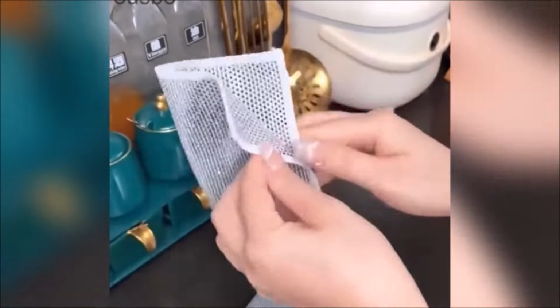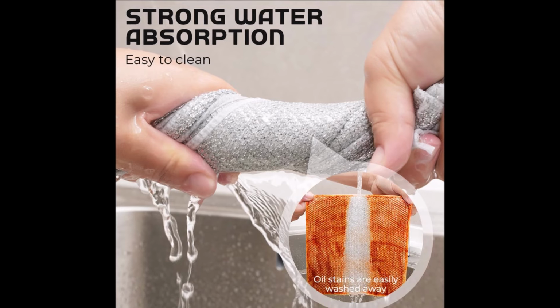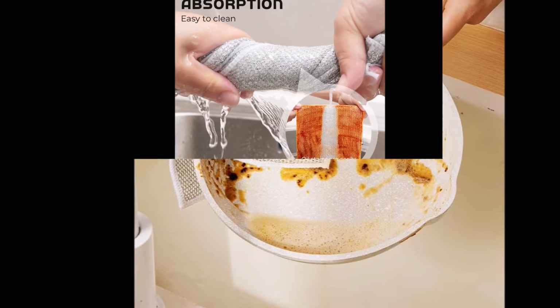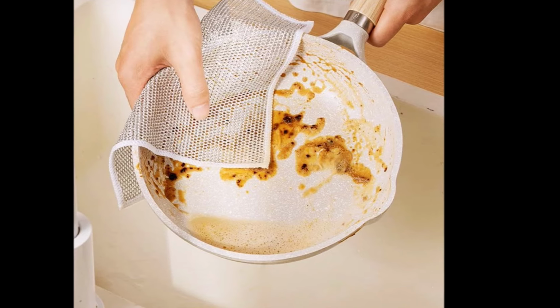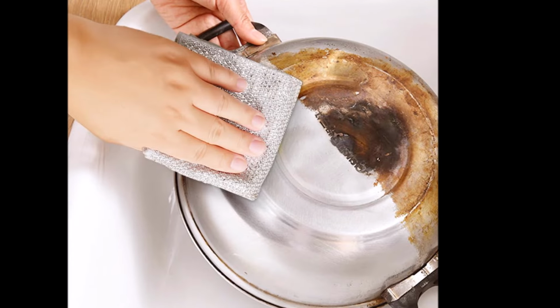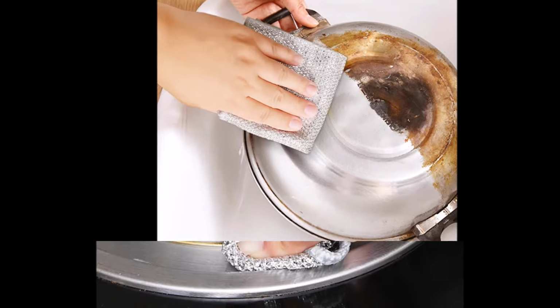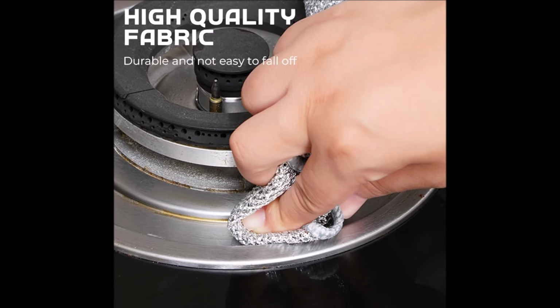Number 3. These multipurpose wire dishwashing rags are a game changer when it comes to kitchen cleaning. Designed to effectively scrub and clean dishes, sinks, and more, these rags are ideal for both wet and dry use. Crafted using advanced diamond grid weaving technology, these wire dishwashing rags ensure durability and safety for both your pots and hands. They can be easily rinsed with water, making cleanup a breeze.